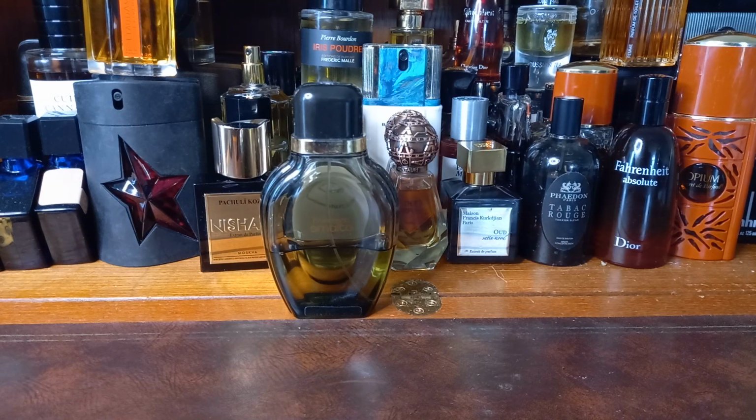It's got a smoky leather. It's got oak moss. It's got lavender. It's got star anise. It's blended beautifully. It's exactly the type of thing I like. This is fantastic. I love it.